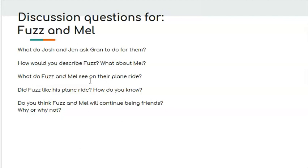What do Fuzz and Mel see on their plane ride? They saw a duck flying outside the plane. That's right. Did Fuzz like his plane ride? What do you think? Did Fuzz enjoy the plane ride? I do not think so. How do we know that he didn't enjoy it? At the end, I remember he said he felt sick and he had the shakes and he did not want to ride with Mel again.